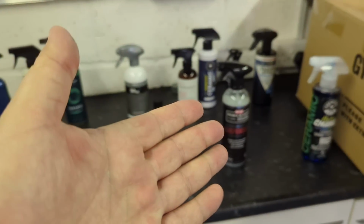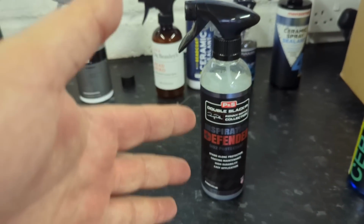I'm looking at these as standalone sealants, not toppers. It's an SiO2 defender. It should have good standalone properties. Has no repellency to it, which is fine if you don't want that. It's almost like a detail spray for me, like a topper, it's almost like maybe a coating topper, which is one thing they envisage it for.